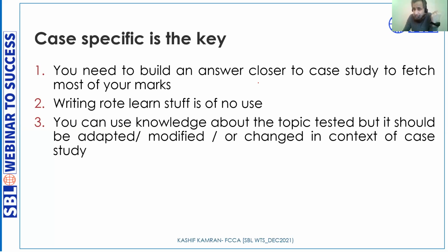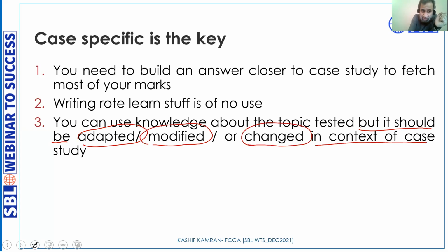You can use knowledge about the topic, test it. Suppose a question comes on NED, you can use the knowledge of NED you have. A question comes on integrated reporting, you can use the knowledge you have about integrated reporting, but it should be adapted. Look at this. It should be modified. It should be changed in the context of the case study. But if you reproduce the same knowledge without modifying it, without adapting it, without changing it in the context of the case, that's useless. Are you getting my point number 3?